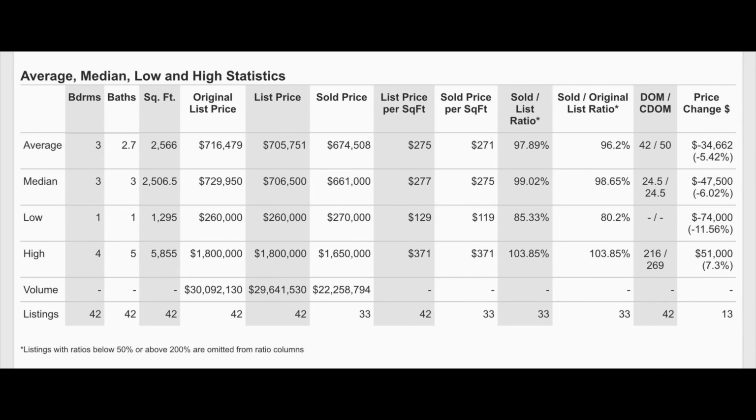And so as you look at real estate prices, the average from the beginning of 2023 until now, the end of May, we have 3 bedrooms, 2.7 bathrooms, sold price $674,000, price per square foot $271, and average days on market around 50 days. A couple of things to consider before moving to Placitas.